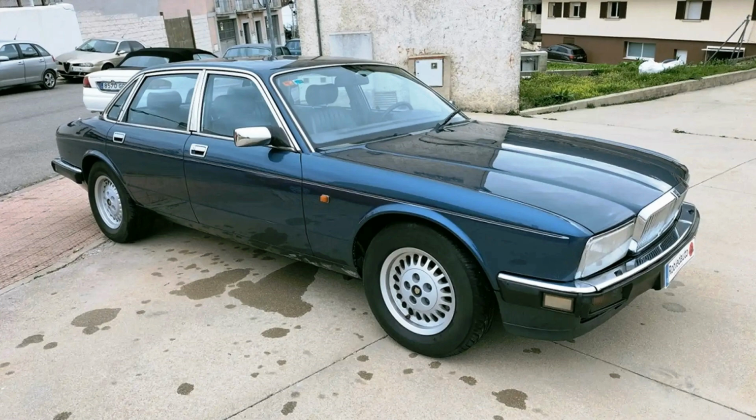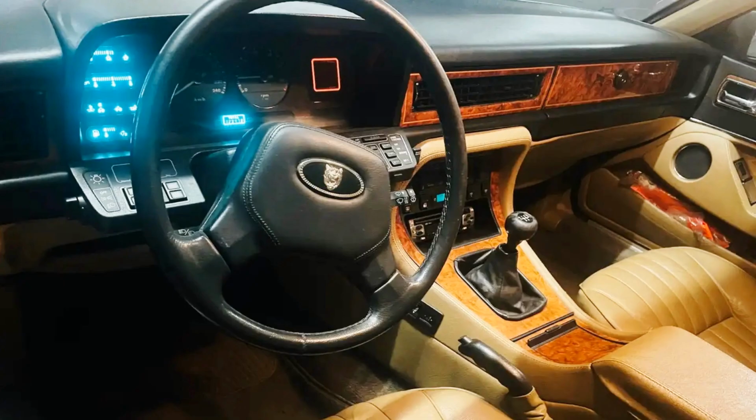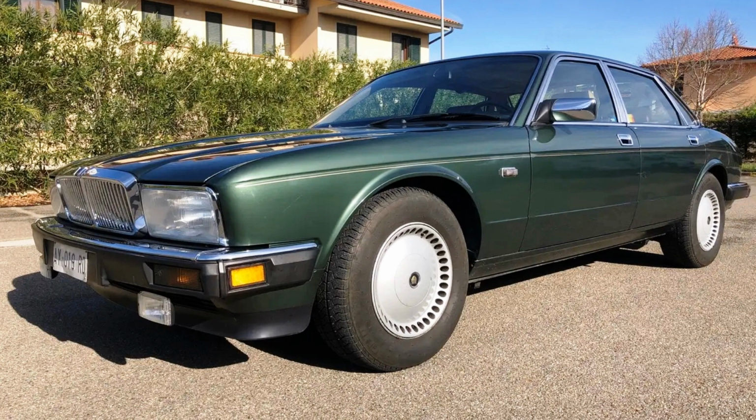Before 1990, XJ40 had a very cool digital instrumental cluster with the integrated display, named the Vehicle Condition Monitor. Unfortunately, they were famously unreliable and were replaced with normal analog instruments in 1990. The car was still very comfortable and great to drive.